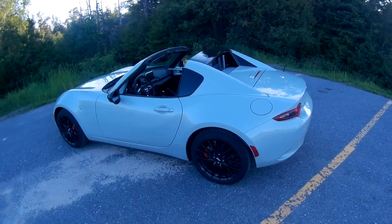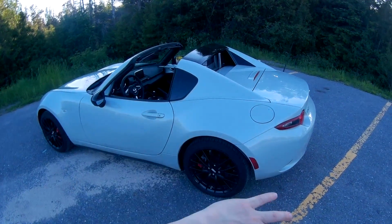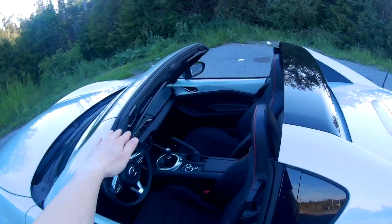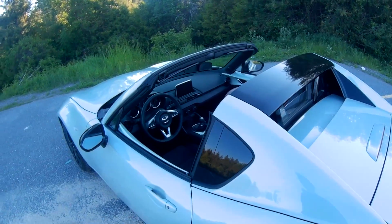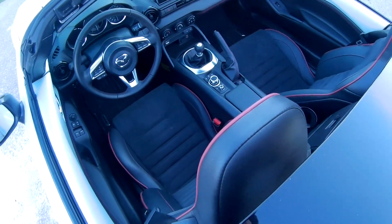And this white color, which kind of looks gray in some lights and white in others, is pretty darn cool. And then you've got that Targa top, and I'll show you in a minute, that retracts. What you lose here, whenever it retracts, is that top piece and the back window. So that folds into here. And this one here, we can give you a nice view of what the interior looks like with the camera.